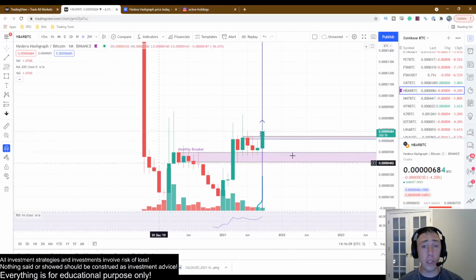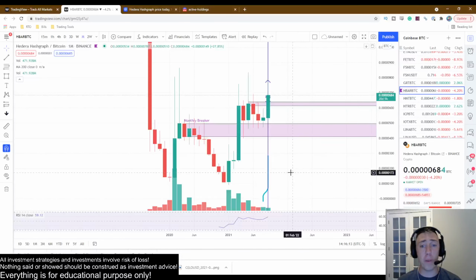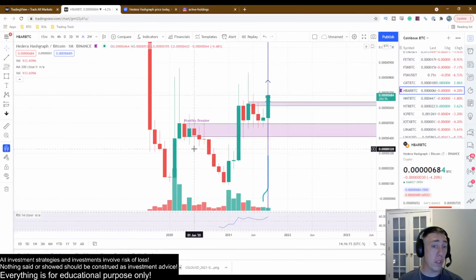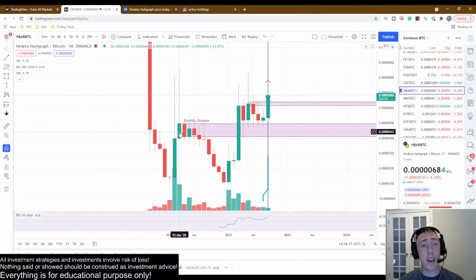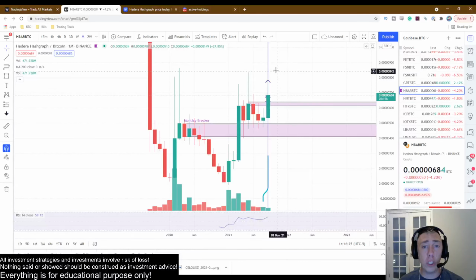And the first thing I'm going to look at is the monthly chart. Very, very high time frame level. We're going to work our way in. So the first thing we're going to look at is we have this monthly breaker right here. And you can see it was formed, came down here. We broke above it and have consolidated above it, and we're just now starting to push up from this level. That looks really, really healthy.